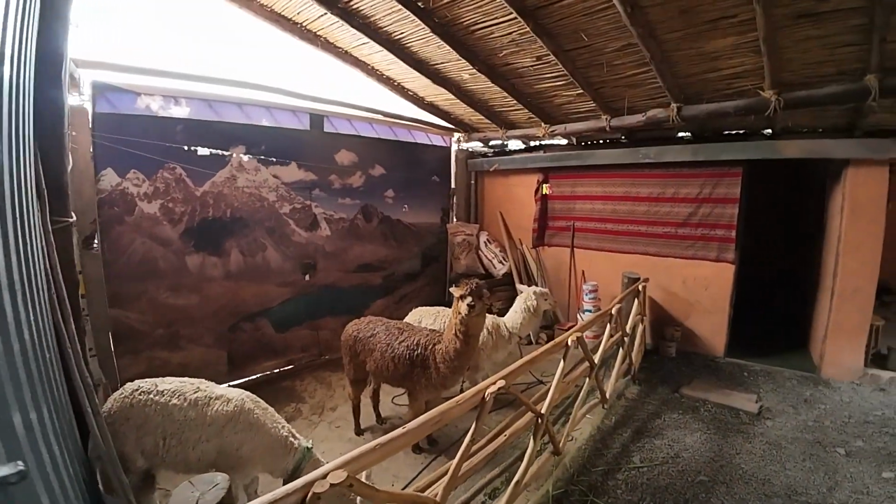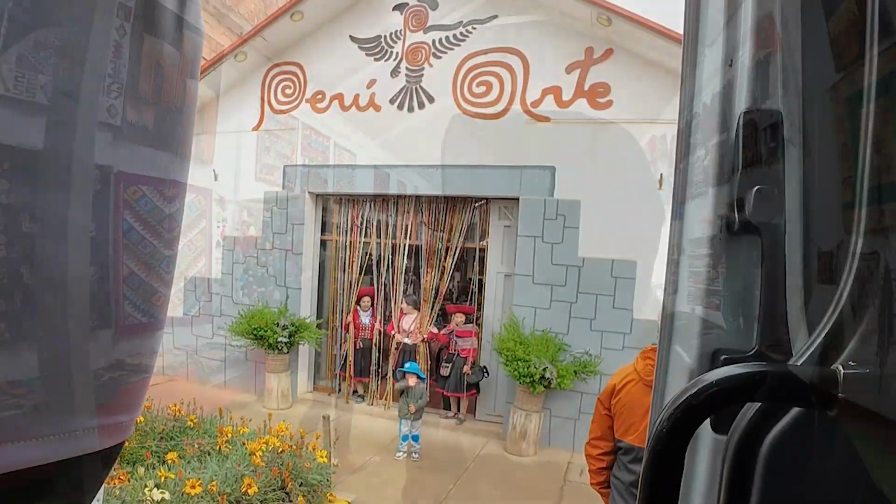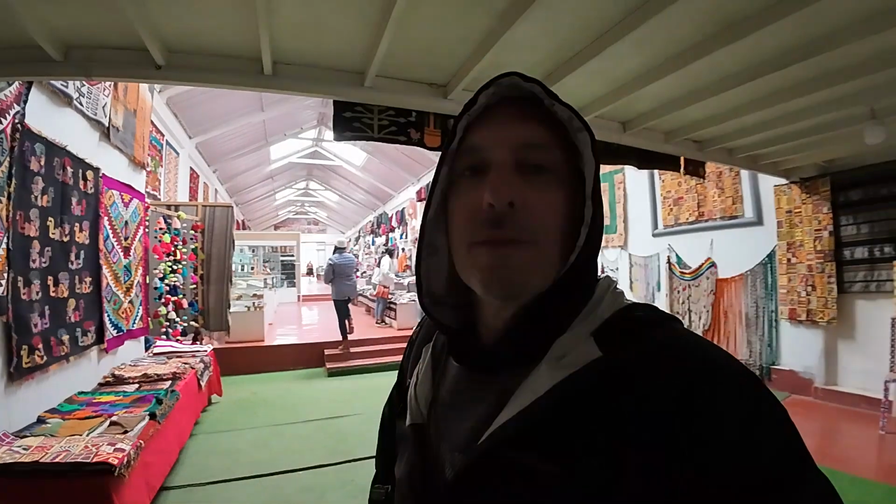Okay, so that first stop was just for, they told us how they shaved the alpacas and how they colored the different colors and the materials, and they showed us how to tell the difference between the real and the synthetic ones. So it was a pretty cool little stop. It was quick, and her English was so-so, but probably better than our Spanish, so I can't really complain.